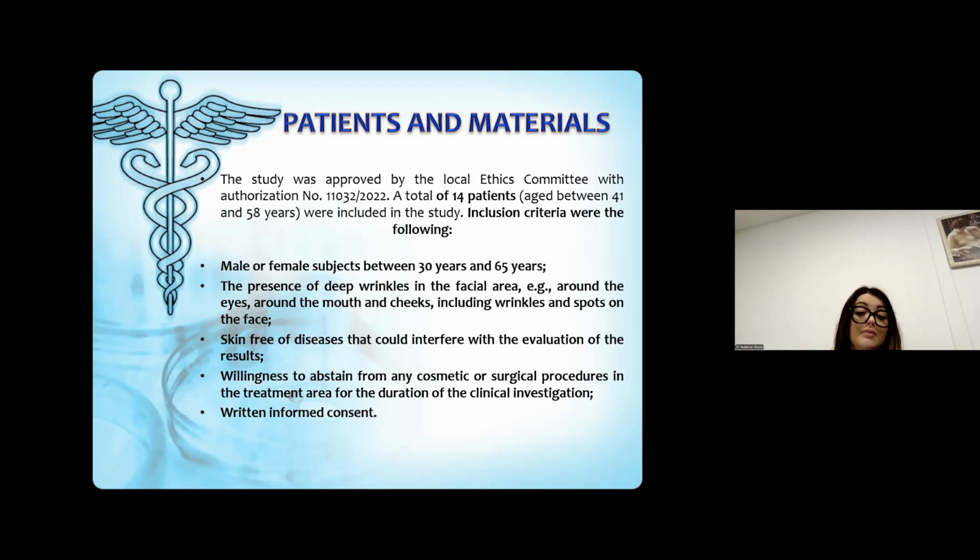The first is male or female subjects between 30 and 65 years. The second is the presence of deep wrinkles in the facial area, around the eyes, around the mouth and cheeks, including wrinkles and spots on the face. The skin must be free of disease that could interfere with evaluation of the result. It is indispensable to abstain from any cosmetic or surgical procedure in the treatment area for the duration of the clinical investigation. After, we need a written informed consent.